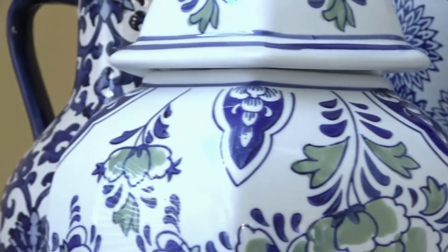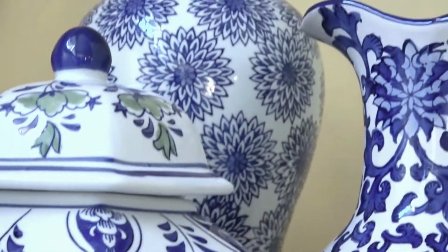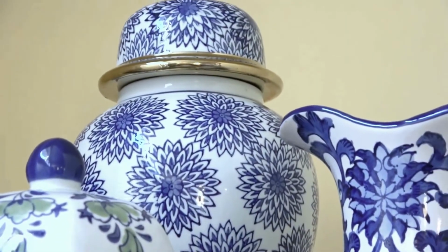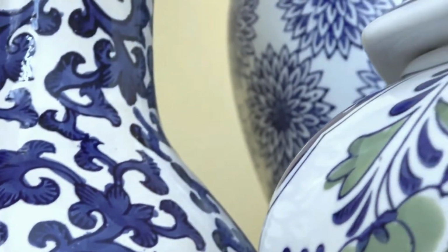So now we're moving our way into my living room, and I have those large cutouts in my fireplace area, and because they are so big, it's hard to find single pieces to put in there to take up the space, so I do create vignettes.